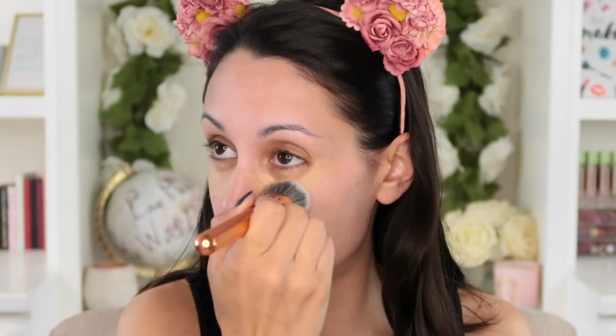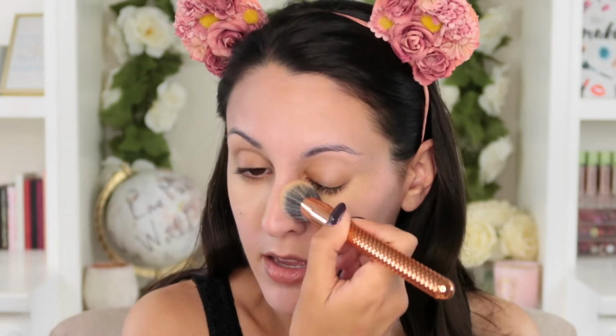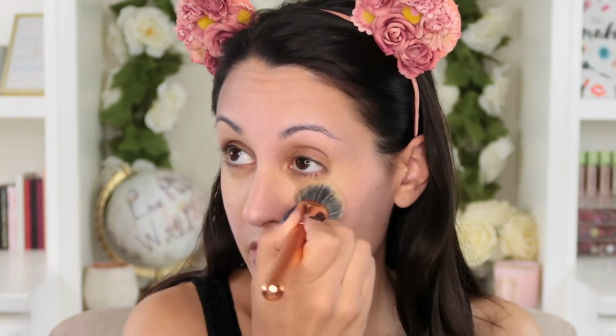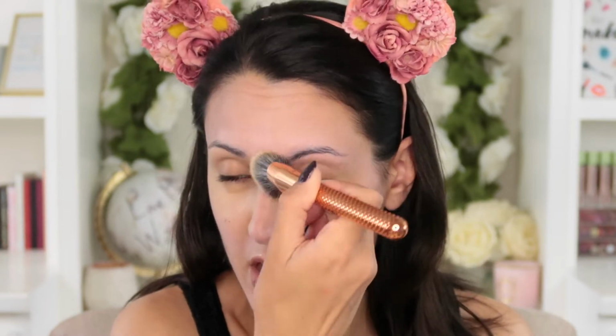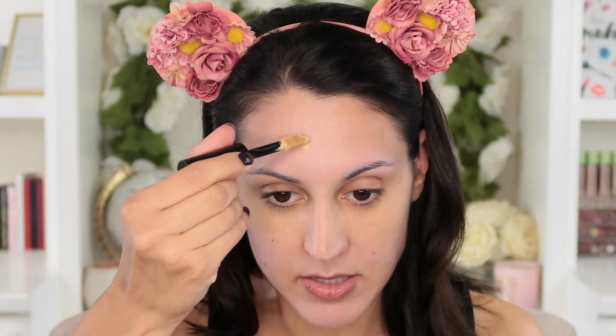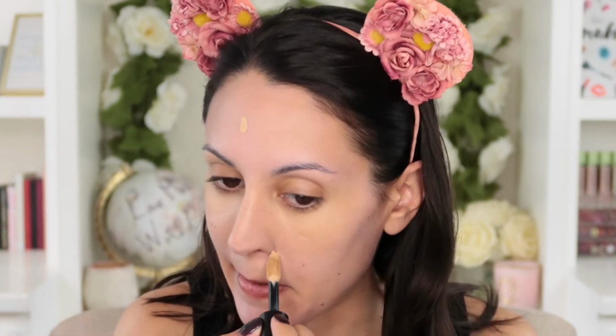It does not leave a tacky or luminous looking finish on the skin. So honestly, I probably wouldn't set this with powder. I'd be afraid it would look too dry and too crepey if I did that, because I think it's pretty self-setting. I think I'm also going to take some up on this little scar I have developing up here, maybe a little around the nose.